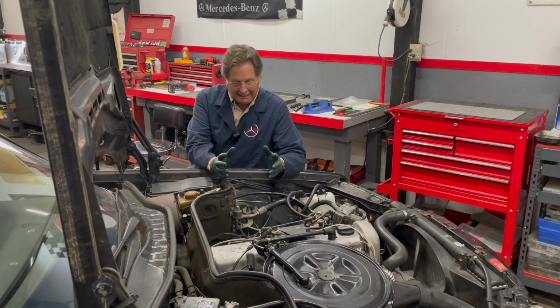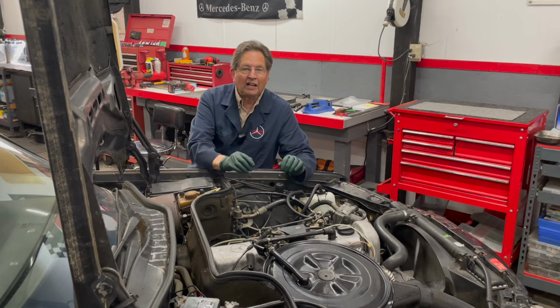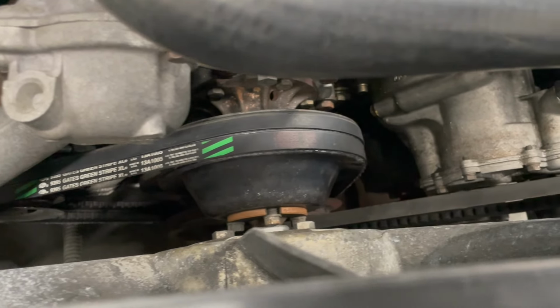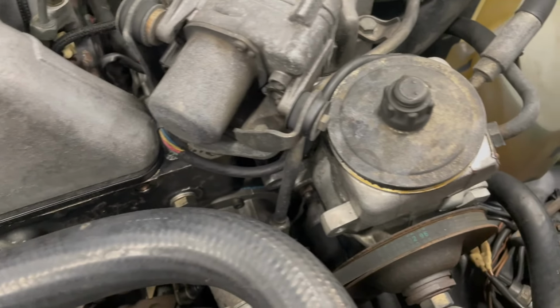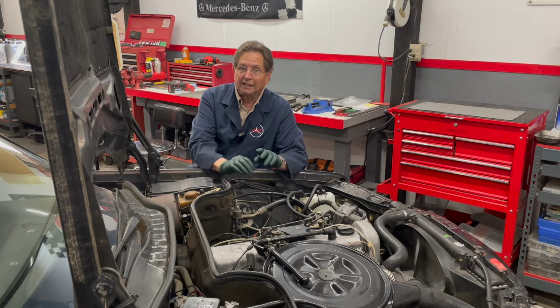We're looking at an engine here to replace today with all the accessories, because at the time when you got a remanufactured Mercedes engine, you got a rebuilt injection pump, a rebuilt turbo, you got some other accessories. This has almost all. You can see the vacuum pump, the power steering pump, the turbo. All of those things were replaced when this engine was installed back in the 2000s.